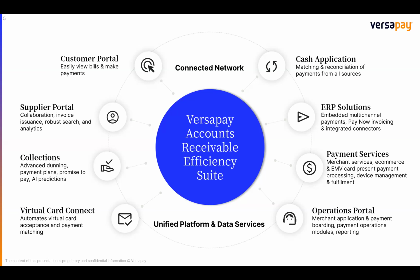I just wanted to show this slide here. So VersaPay provides not just integrated payments. I think the biggest misconception when people hear VersaPay's name is that we are just credit card and ACH payments integrated within the ERP, and that's actually not the case. What you can see here is our entire connected network, which is the full invoice to cash automation suite.